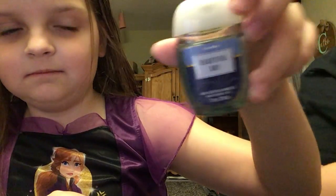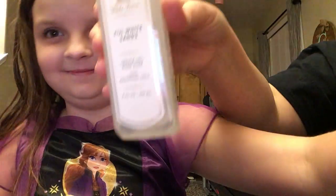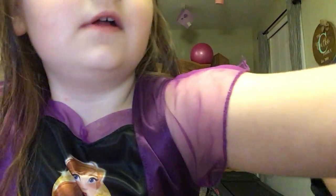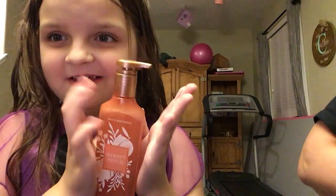Strawberry pound cake. Beautiful Day. A Thousand Wishes. Fiji White Sands. Waikiki, a beach, a coconut. Fresh cut lilacs. Save this one for me. Kitchen, Mandarin. Another sun-washed citrus. And then finally, our market peach, but I'm gonna call it funny peach.